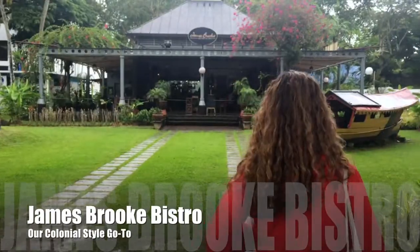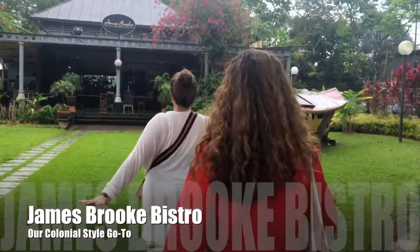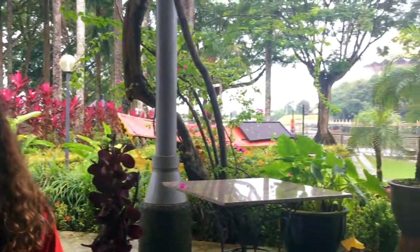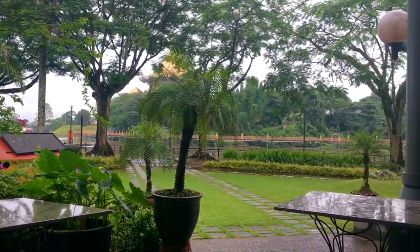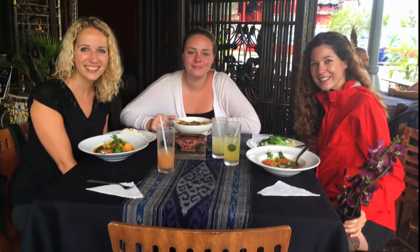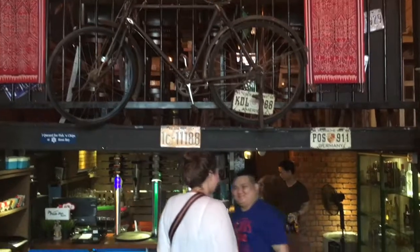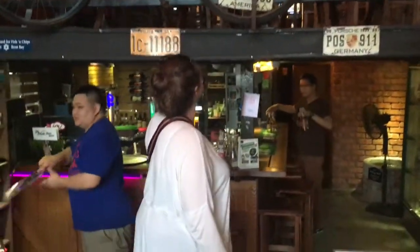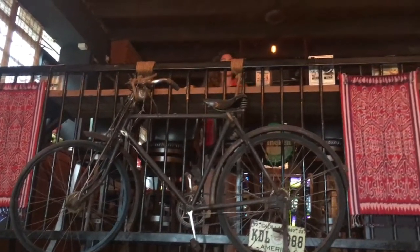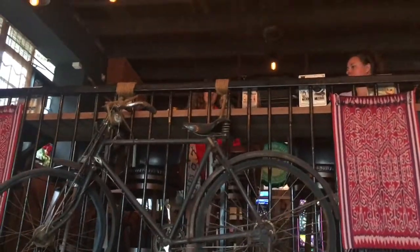But let's not forget about the colonial history of Kuching, and one of our favorite places here was the Brooke Bistro that we actually frequented quite a lot because it was right on the waterfront. It had amazing food and great people watching pretty much at every time of the day. Hipster bars, microbreweries, Kuching really has it going in terms of being a very modern city in the middle of Sarawak.